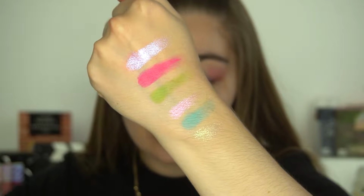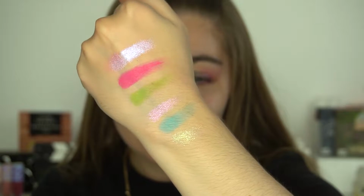These are gorgeous, like I'm not even joking. So pretty. You guys know I don't base my opinions off swatches. I like to test them out. However, if this palette is the same formula as all the other palettes, then yes, I'll be here for it. So here's a couple of the shades. Really pretty. Oh my gosh.